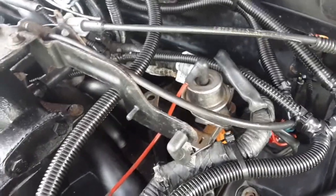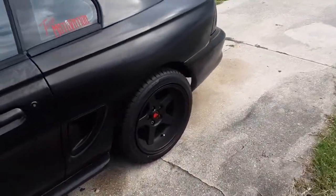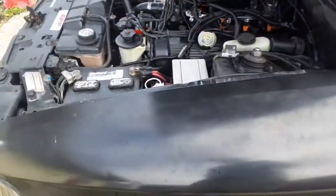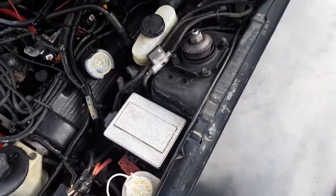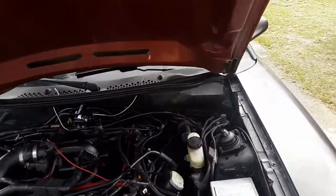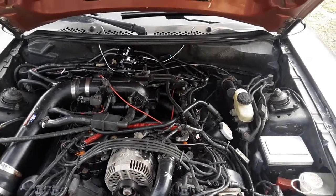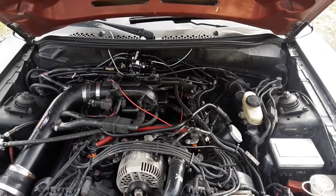So got a Kerbin Motorsports billet one on the way from LMR, and I need to get a fuel pump. This fuel pump is, I know it's over 5 years old because it was with the car when I bought it, and I've had it 5 years. The car was previously supercharged. I don't know if you remember me saying that or not. So I think at this point it needs a fuel pump and the fuel pressure regulator. That's where I'm at now, and so basically no having fun for a little bit.